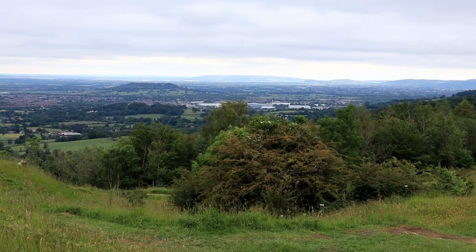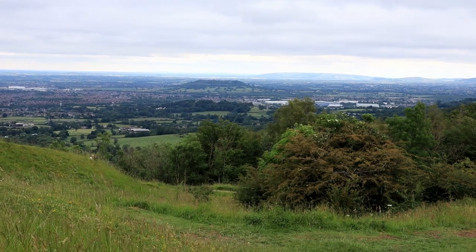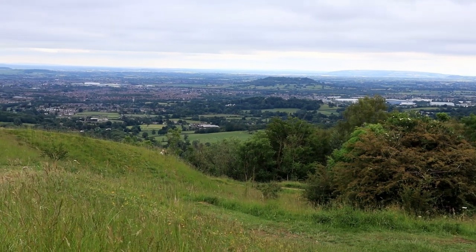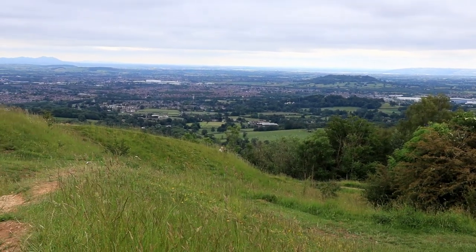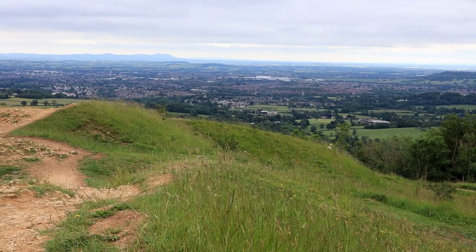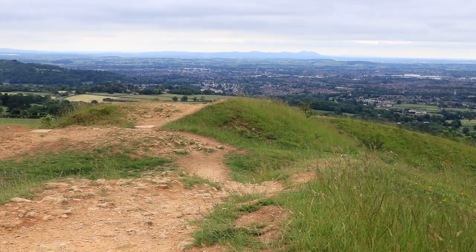Looking in the direction of Cheltenham. And we have Churchdown Hill. Across to the city of Gloucester. And the ubiquitous Malverns again. Back around.